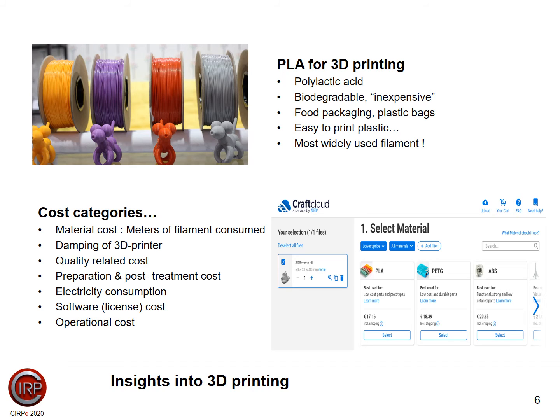Among the most impacting parameters on the comparative costs of 3D printing is the used material, but also cost of quality, such as failed printing, electricity, operation cost, and so on. So it's very important to consider these factors in costing the 3D printing process.